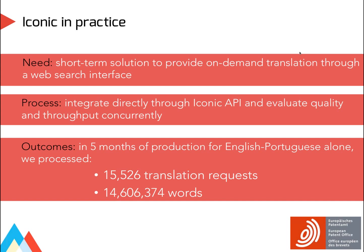So these are translations that have to be returned immediately, because the search user doesn't want to be waiting around for 20, 30 seconds for a machine translation to come back. So they also were testing the speed of the system.